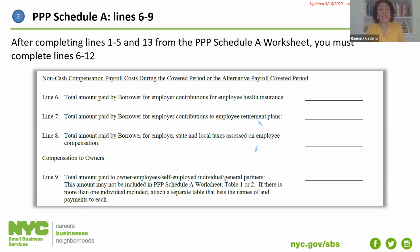Good. So on line 9, this is good news for single member LLCs that don't have employees, for independent contractors. Everything that I talked about before in the other sections would not apply to you. You would only be concerned with line 9, compensation for owners, and this information doesn't go in any of the tables that we discussed before. So if you have employees that make less than 100,000, it will go on the first table. If you have employees that make over 100,000, it goes on the second table, but your compensation goes here on line 9, and it's going to be part of the total, but it's listed separately.